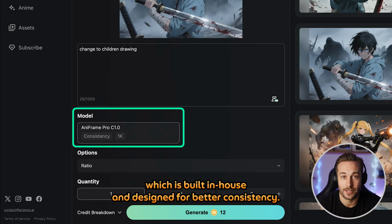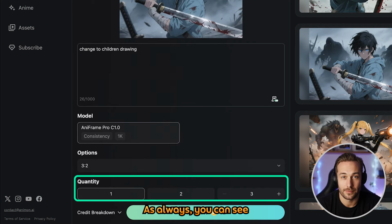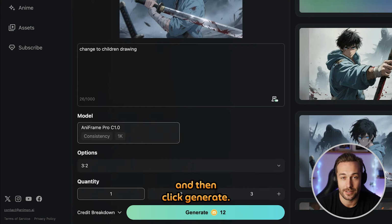for better consistency. Next, we select the image ratio, choose how many versions we want. As always, you can see the credit breakdown on the side, which shows exactly how many credits are being used for each generation. And then click Generate.